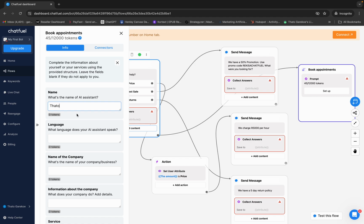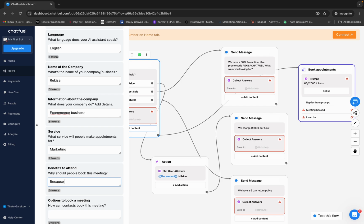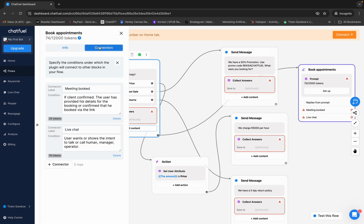We'll call it Tato. It speaks English. The name is Rekisa, the name of the business. E-commerce business. We are an e-commerce business. We sell marketing. I'm just making these up, guys. Why should they book this meeting? Because they need our help. All right. So I'll answer all those questions. Book online. And once I've given these questions to Fueli, I will follow some other steps.